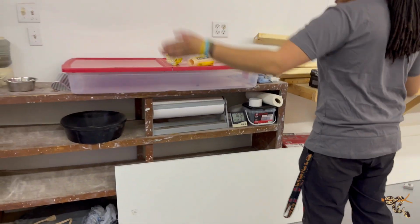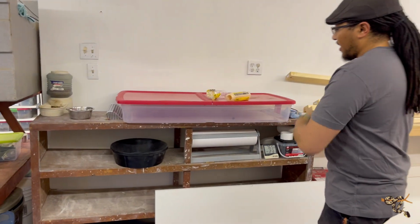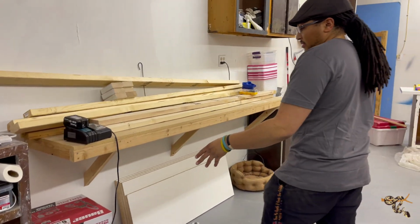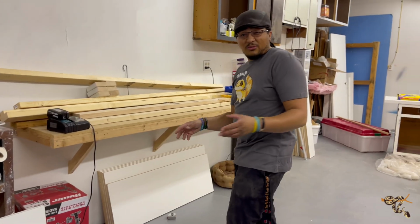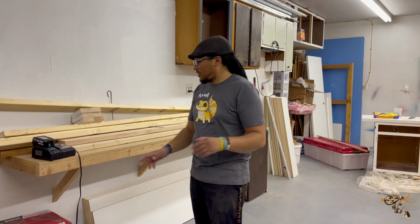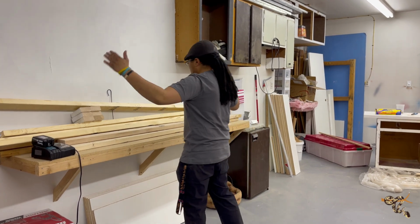Over here, I still don't really know what's going to go here permanently. Right now, it's just kind of a collect-them-all, plus where Gemini's food and water is. This is probably where I'm going to store miscellaneous stuff, like upkeep stuff around the shop, like the shop vac, maybe the mop. I don't really know.